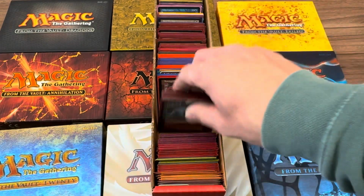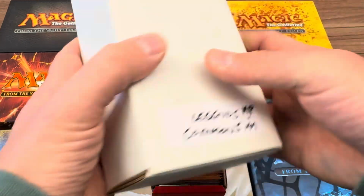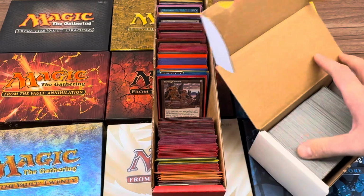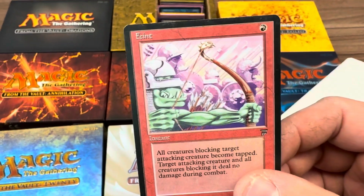Let me know what you think about that stuff. Let me know what you're thinking about old Magic. And then, of course, you've got the Legends. We're not going to go through the Legends. This is just a bunch of Legends commons, but really cool artwork on some of the Legends stuff. And you just don't see Legends come in super often.